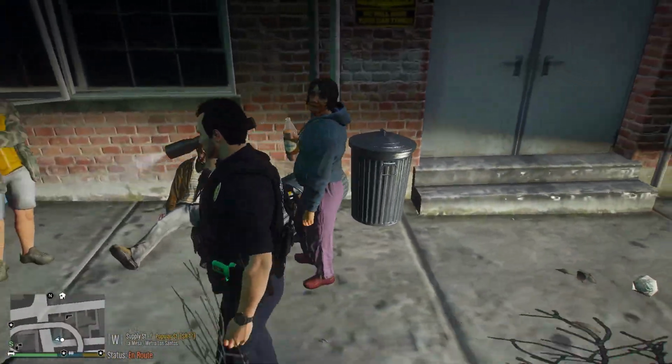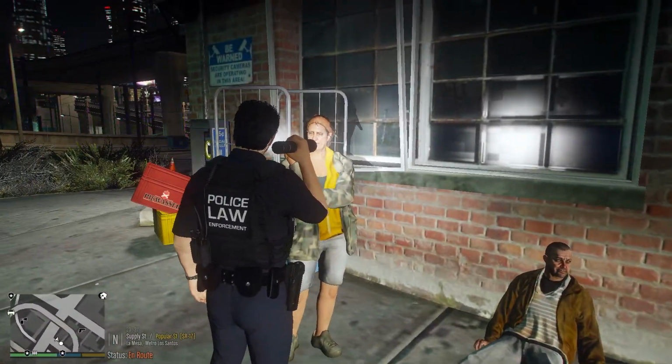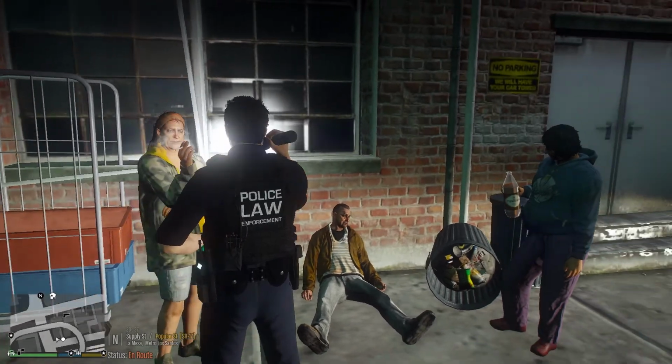Hey, how you guys doing? Officer Vehemo with the LSPD. The owner of the establishment has asked you guys to kindly move along. They don't want you loitering out here.